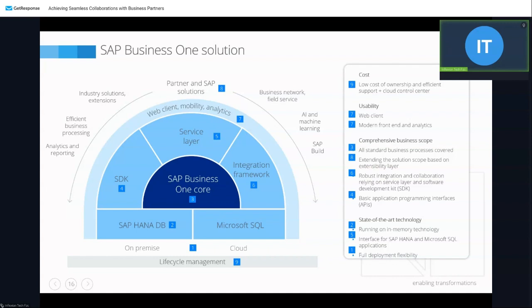You have the option of running the solution on the traditional Microsoft SQL Server, or you can go with the more adaptive SAP HANA database as well.